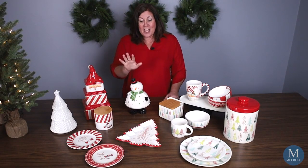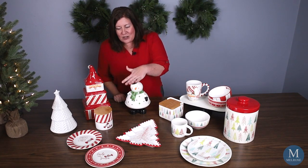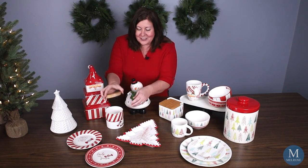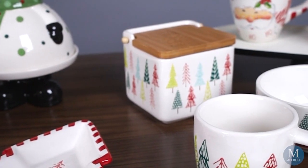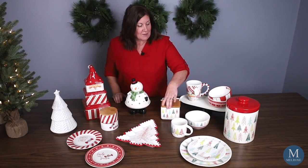It'll just be wonderful. We've got a serving platter with our snowman that's available. We have some cute little candy cane plates, some canisters that have really nice seal tight. Did you hear that? Seal tight for all of your goodies that you want to have. A nice little salt box with a little wooden top. I can't help it. When I saw this, I immediately went away and I just had to start playing with the little salt box. I bet your customers do the exact same thing.